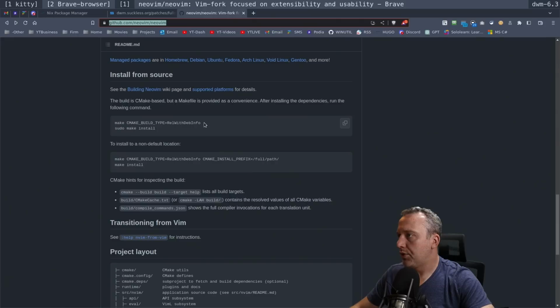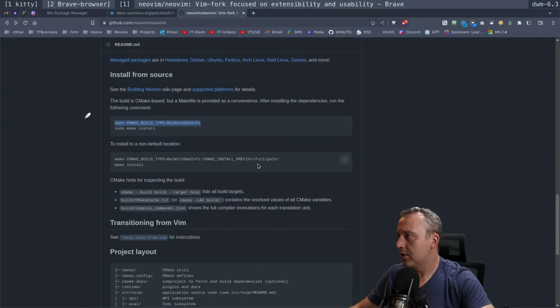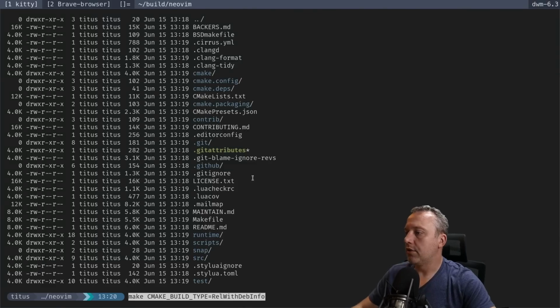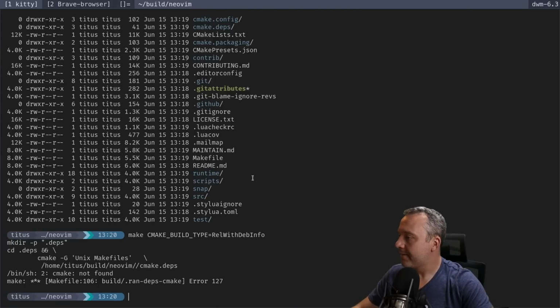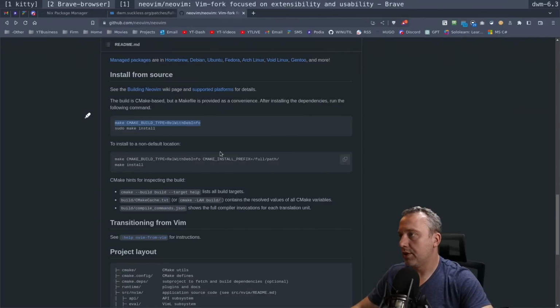Let's get our build. I think we already have make, of course, and then we just do a sudo make install at the default installation. So we don't have cmake. That's a problem. Let's grab cmake, shall we? There's probably other dependencies we're missing.